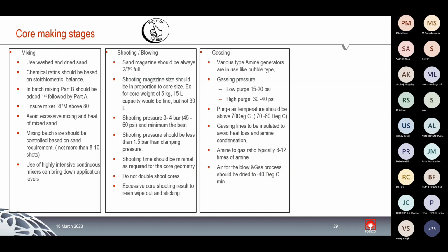Also, purge air temperature should be above 70 degrees centigrade. You have seen that the amine boiling point is 88 degrees. That is why I recommend 70 to 80, where you can create sufficient vapor pressure to carry that amine through the core effectively. If you use a purge air temperature lower than that, you can see condensation in the gassing lines. Then it will accumulate sometimes and come to the core directly as naked amine. And you have seen the white patches on the core box, that type of it.